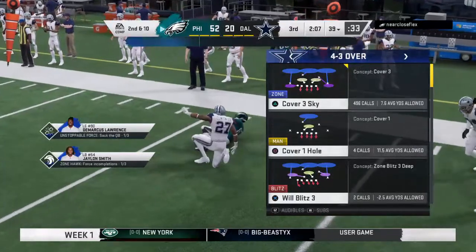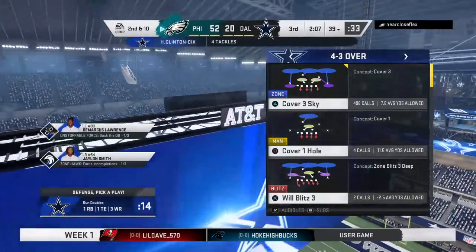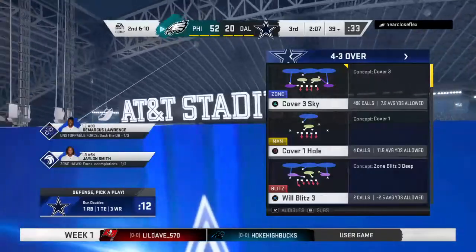No gain on the play there. Second down. No gain on the play. Brings up second and 10 at the 39-yard line.